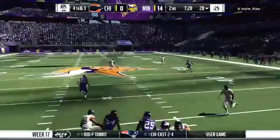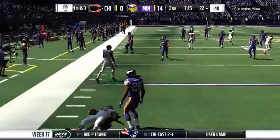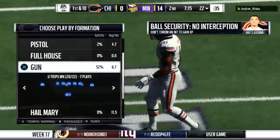He gets this one away, and boy, it's another boomer. This is taken at the 15. We'll call that a punt of 54 yards. Well struck. And the offense will take over with a new set of downs.